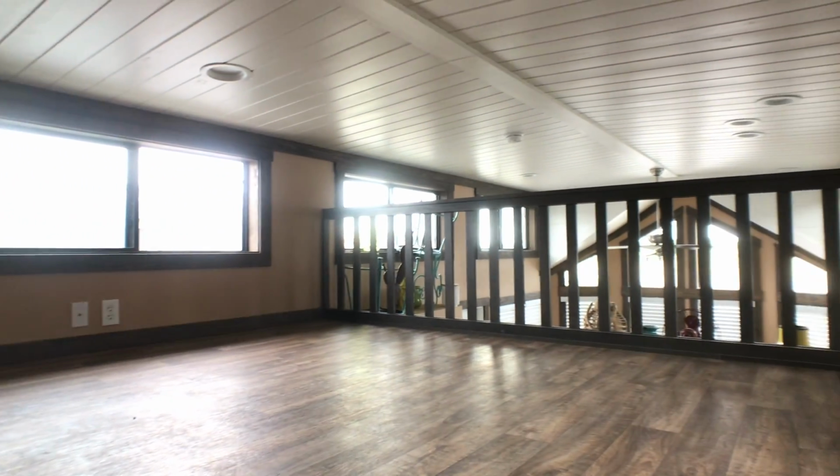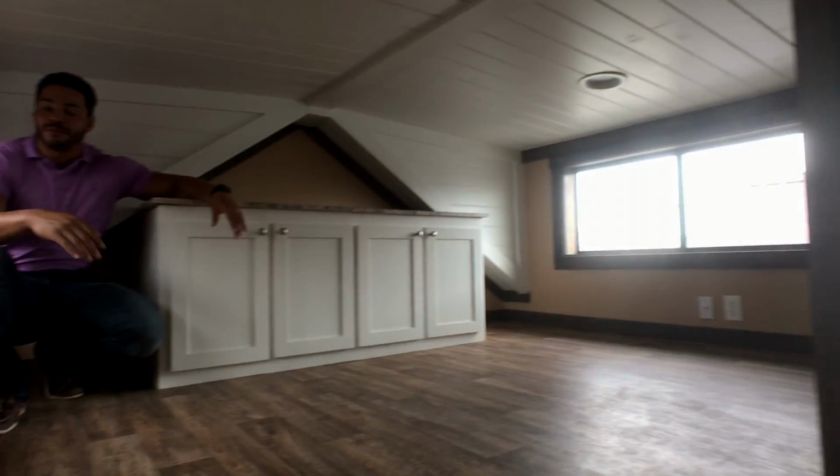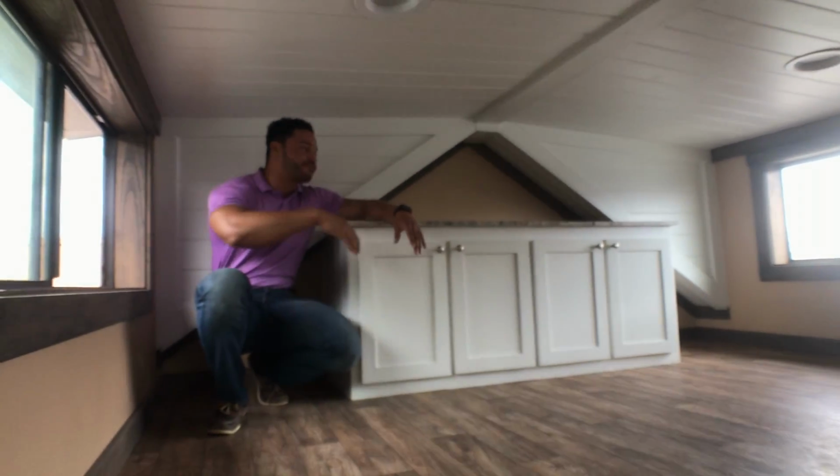So you have double the fun in the BayView, guys. More than enough room to accommodate you, your friends, and family. You also have these windows for the cross flow. It feels great up here right now.